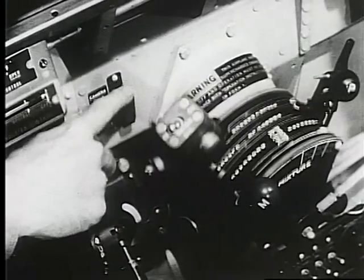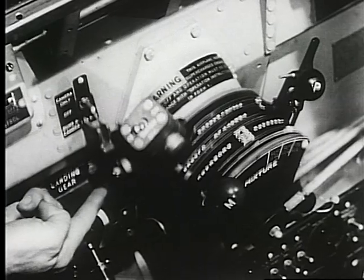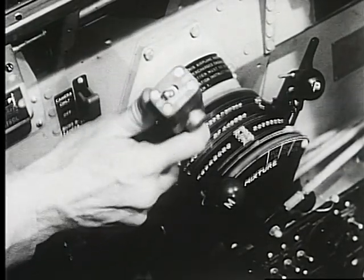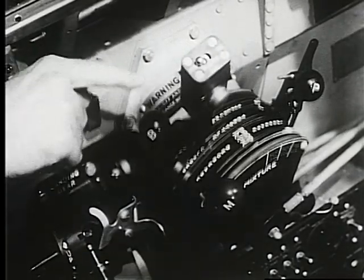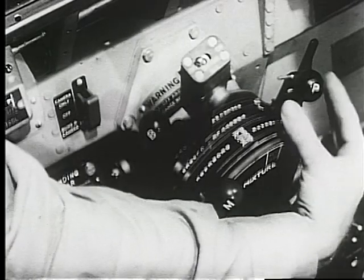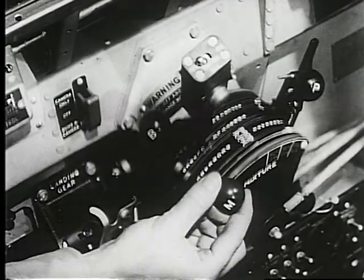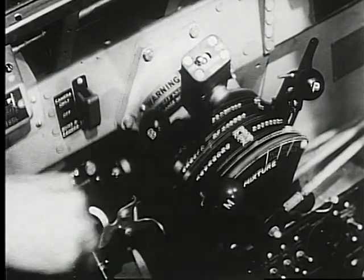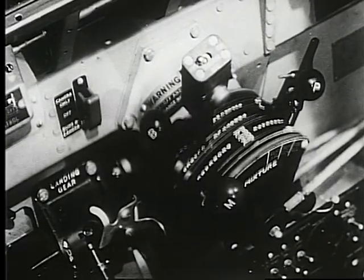Well, now, going on clockwise, this is the gun and camera switch. Make sure it's off when you're landing. Turbo, throttle, prop, mixture. When you're starting the engine, you'll keep the mixture control in idle cutoff until the engine is firing.